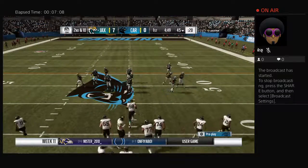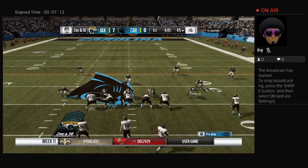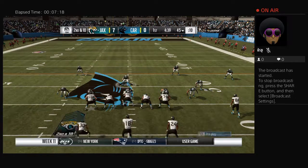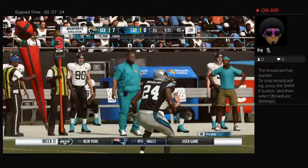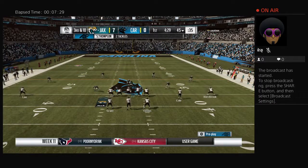Had the completed pass, but for no gain, stopped right at the line, so it's 2nd and 10. Now let's go. 3-19. On the ground, this is T.J. Yeldon. And he is met at the line of scrimmage, and he goes down right there. Shaq Thompson on the tackle that time.